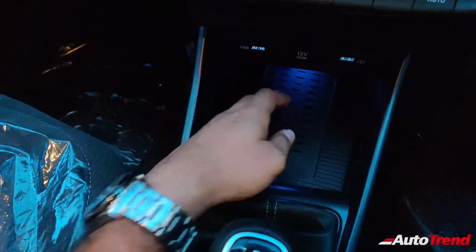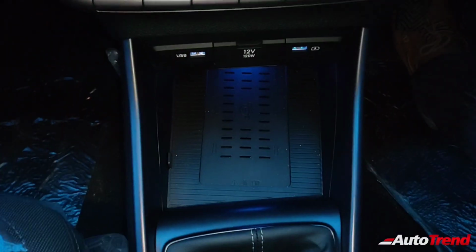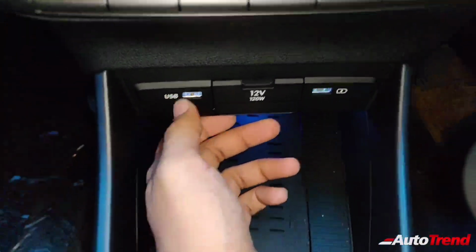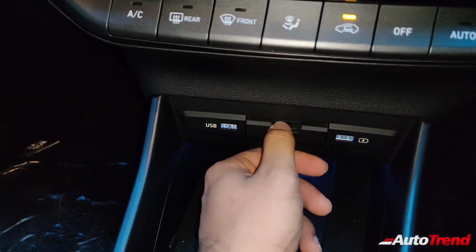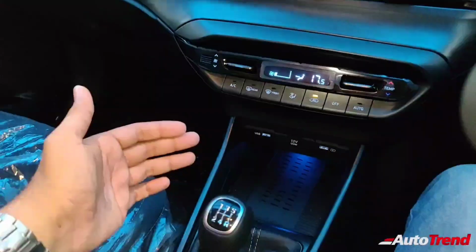Coming lower down further, you have got this wireless charging pad, typical of modern Hyundai cars. So every Hyundai car provides wireless charging as standard on the top spec variants at least. So that is quite nice. And you have got additionally some old school connectivity such as 2 USB ports, one for smart charging, one for connectivity, and the next one over here at the center is a 12-volt charging socket. So that is quite nice again.